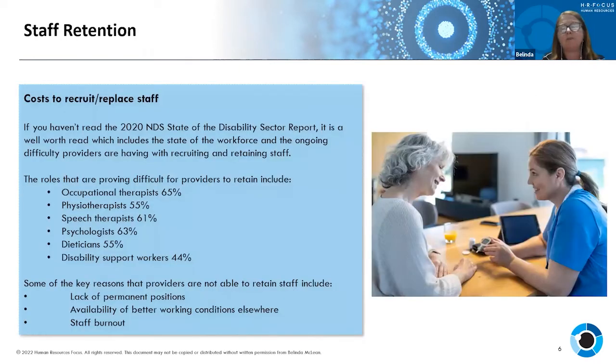So in terms of staff retention, it's obviously a massive cost to businesses. If you're losing staff and you're having to replace those staff, you've got to recruit them, you've got to train them, you've got to get them up to speed. So there's obviously a cost. So retaining those staff is obviously really important.